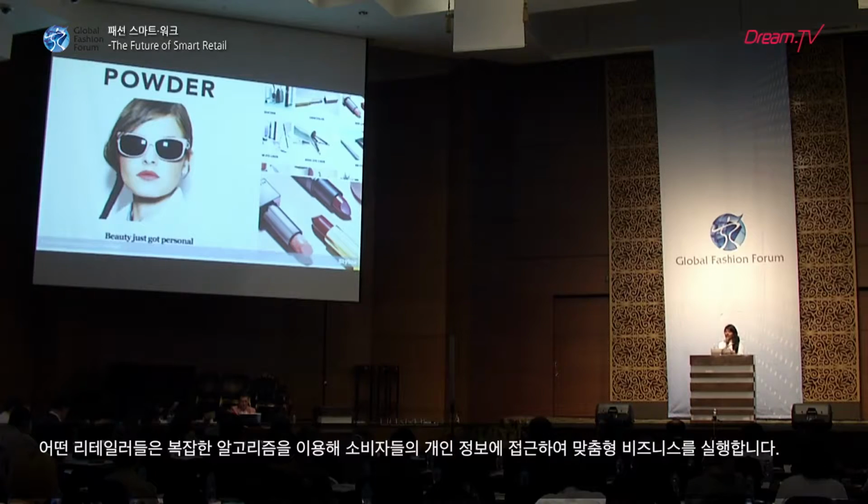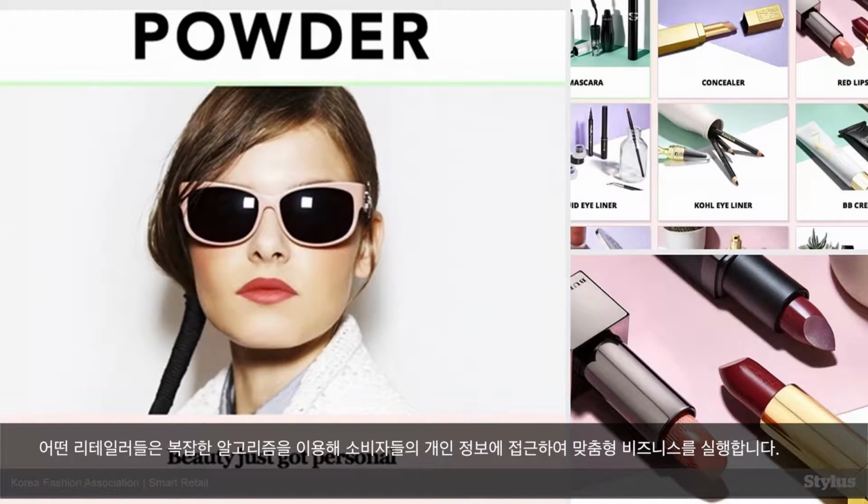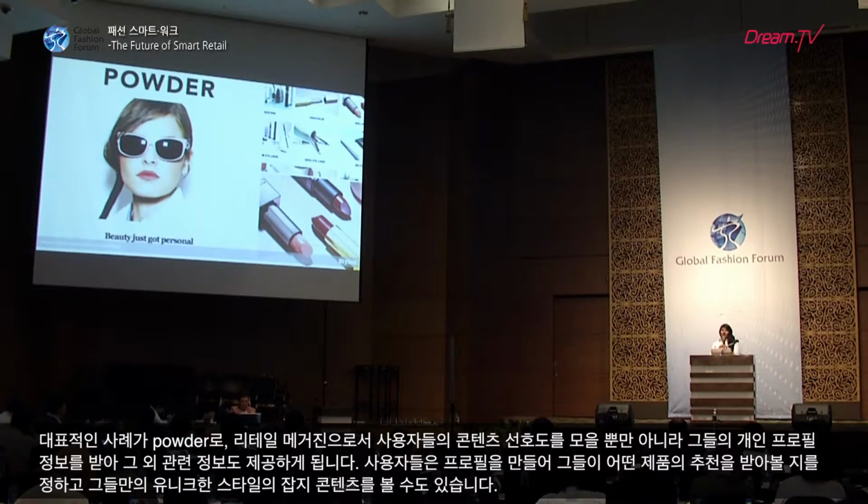Now, some retailers are also using tech to create a real sense of personalization by plugging consumer data into complex algorithms. A good example of this is Powder, a digitally responsive e-tail magazine that absorbs users' content preferences as well as their profile information to feed them extra relevant recommendations.